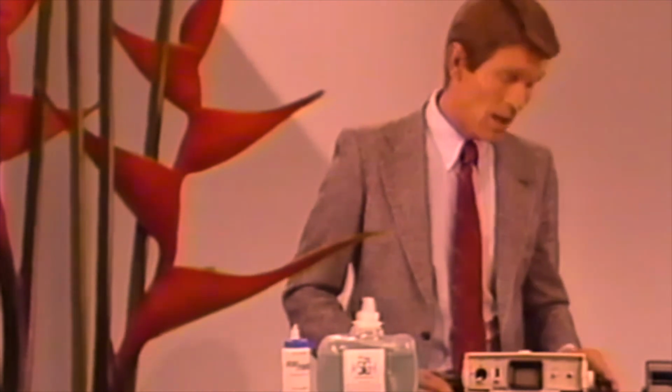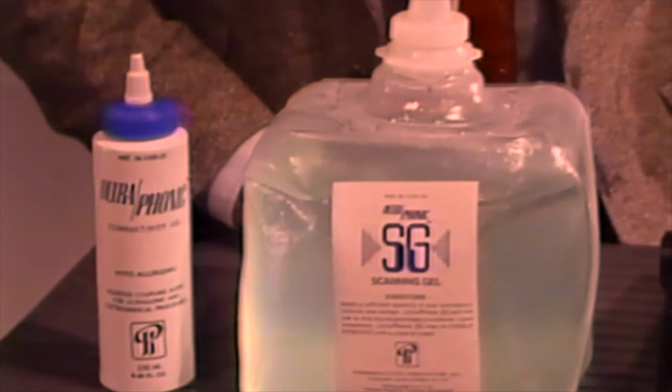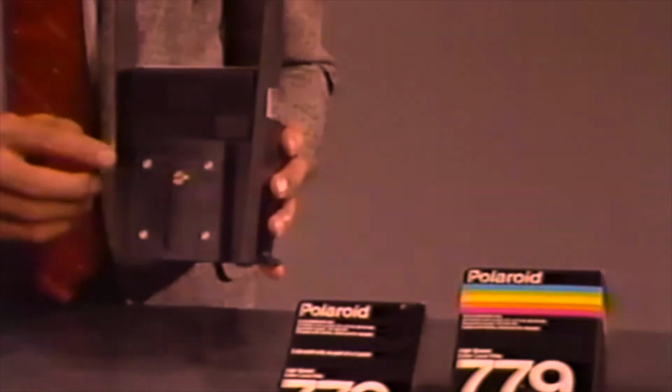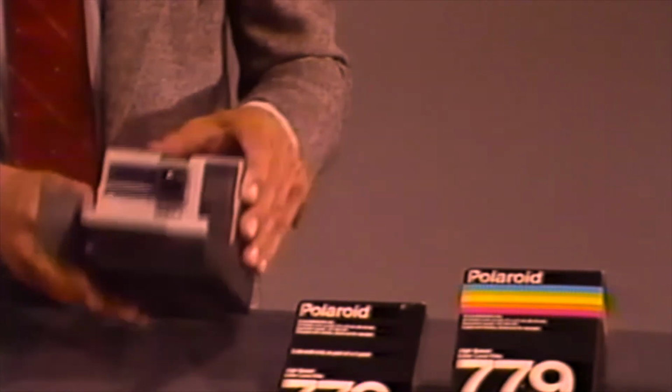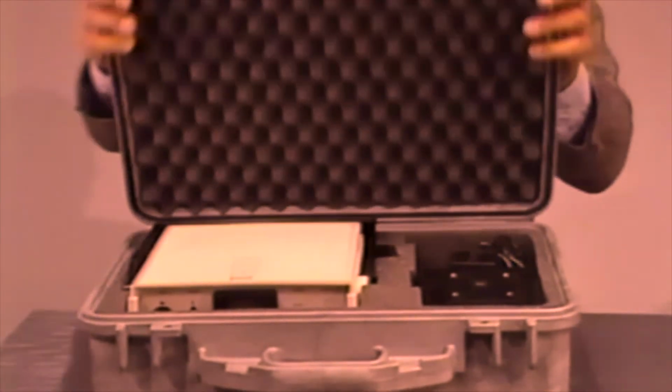The probe has a 6-foot cable which ensures ease of operation, while the probe holder allows the probe to be safely stored during transportation or when not in use. A maintenance kit and gels are available. Each ScanMate comes with 2 rechargeable battery packs and a recharger, a camera storage bracket, camera, and a rugged carrying case.